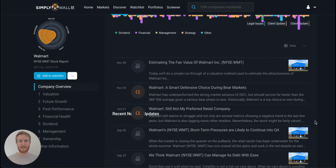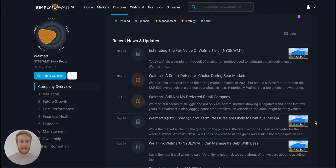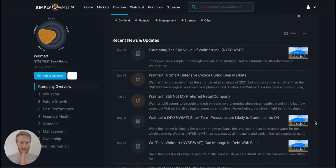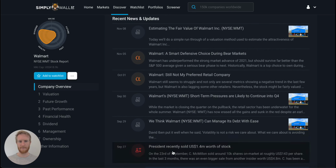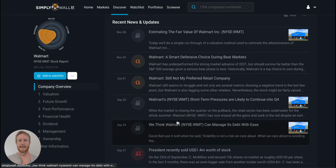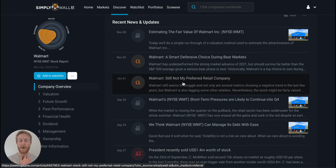And this next part's very similar. I'll be using the recent news and updates section, and I look at this when I want to get more color about the underlying business as well. This here is a collation of all the articles written by our internal news team, and also any updates that we provide that are more short form, like insider selling, for example. And we also have a partnership with Seeking Alpha where we surface some articles written by the authors there.